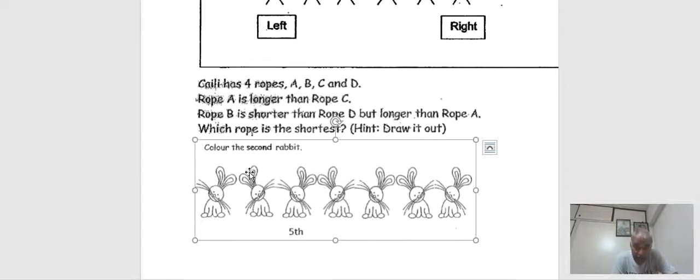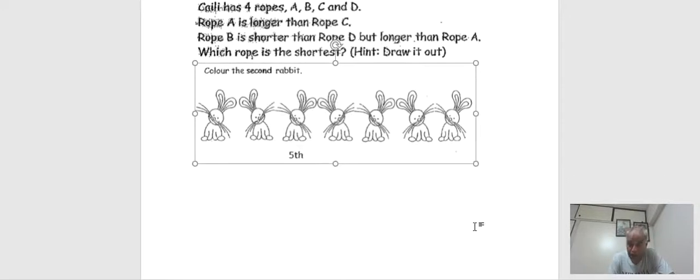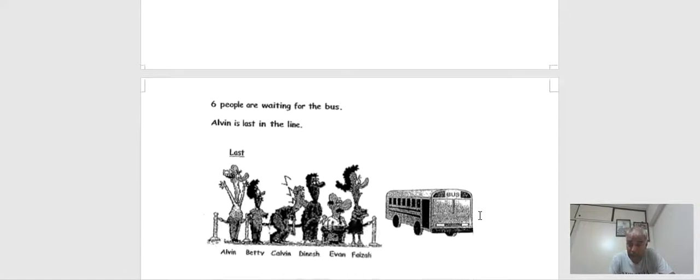That means you will not color this one because it is the second from the left. No, that's not the idea. The idea is that if this is the fifth rabbit from the right side, which is the second rabbit? So I have to color this one. Again, this is purely a question on logical thinking that you need to develop.